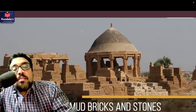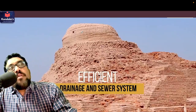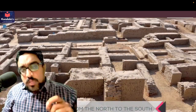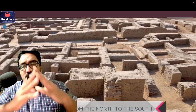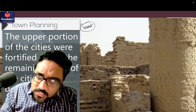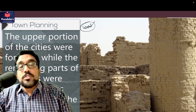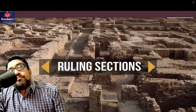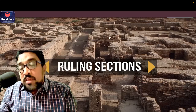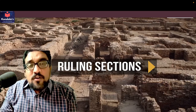Indus Valley settlements extensively used burnt or mud brick and stones, and they also had very efficient drainage and sewer systems. In the general planning, all the constructions go from north to south, and almost every western part of the settlement has an upper portion with proper fortifications. Historians like Sir Mortimer Wheeler and John Marshall believe this might be because the western high mounds were a kind of ruling class.